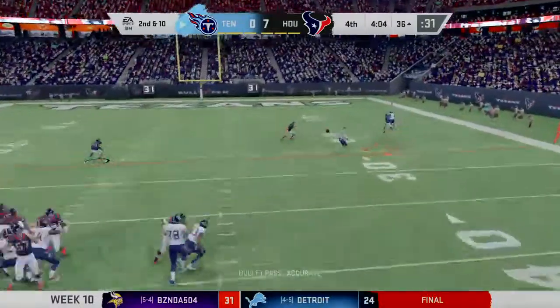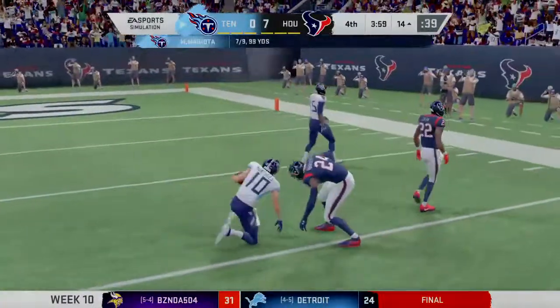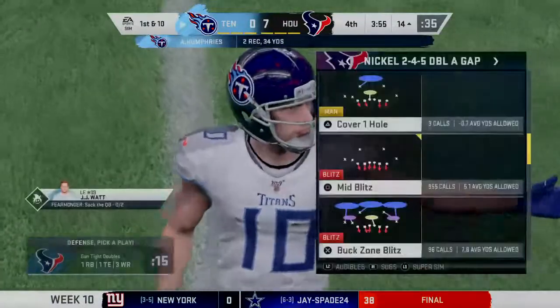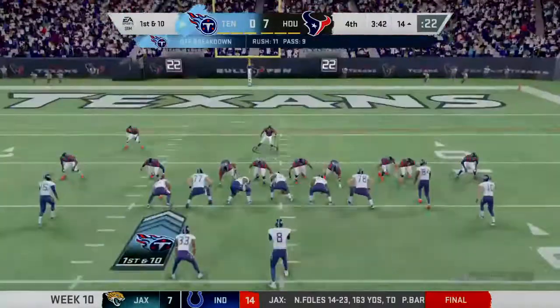Mariota. He gets it to Humphreys. And all the way inside the 15 before they drop him. And he's going to be taken down with another first down as the stop's made at the Texans' 14. The drive continues as they search for a tying touchdown.